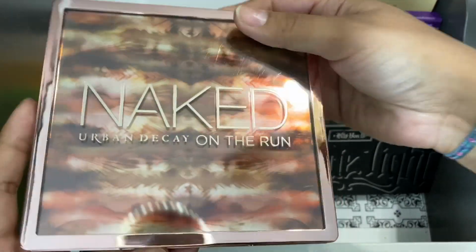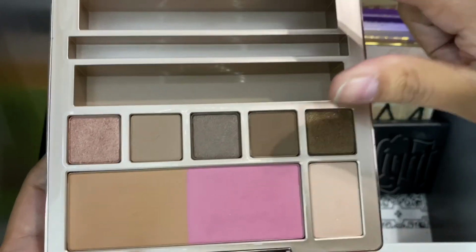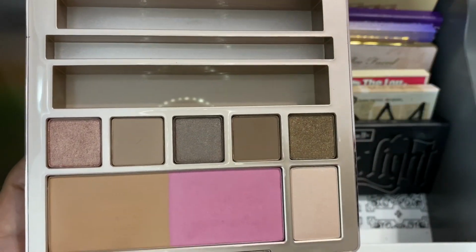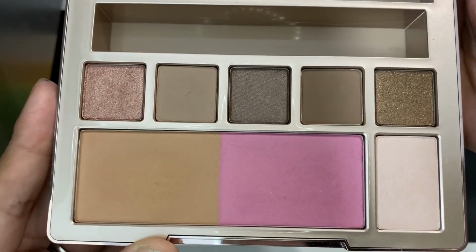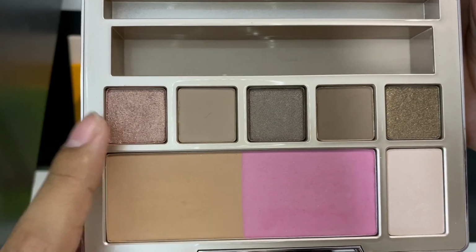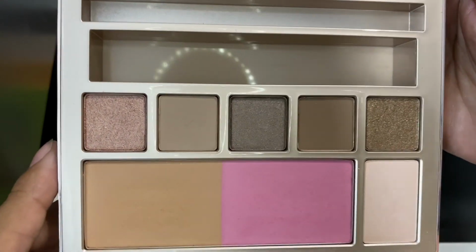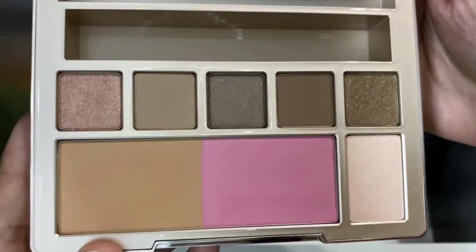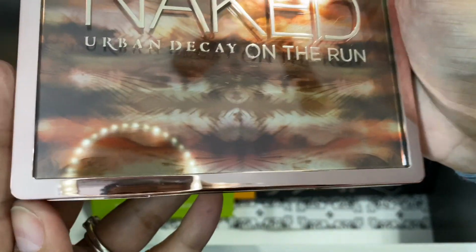This is the Naked Urban Decay On The Run. I have taken all of the stuff from these. It came with a mascara, a lip gloss, and a liner. I honestly don't use this as much as I wish I did. This shadow is actually really beautiful, so I do reach for it for this one. But honestly, that's about it. I wish I reached for it more, and it's going to be on my list to reach for more often this year.